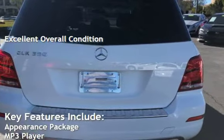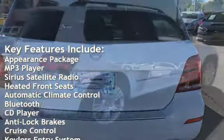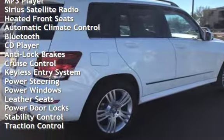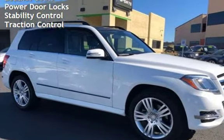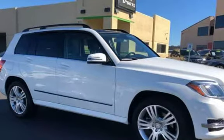Key features include: appearance package, MP3 player, Sirius satellite radio, heated front seats, automatic climate control, Bluetooth, CD player, anti-lock brakes, cruise control, keyless entry, power steering, power windows, leather seats, power door locks, stability control, and traction control.